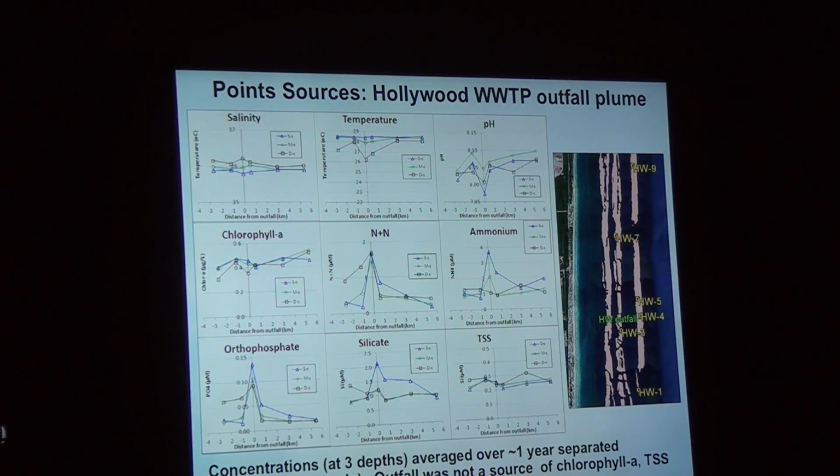And so we were interested in whether this plume was having a negative effect on the environment. So we put a bunch of sampling stations with our boat around the outfall, north and south, and one right at the outfall. And then we measured for all kinds of important things. There they are. Now what I've done is I've plotted, each one of those is plotted with distance from the outfall, with 0 right at the outfall, and kilometers north or kilometers south. And what did we get?